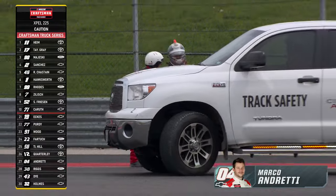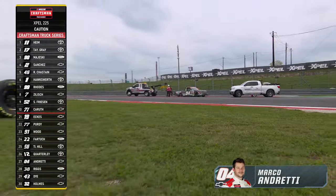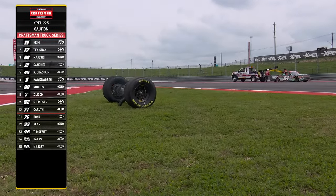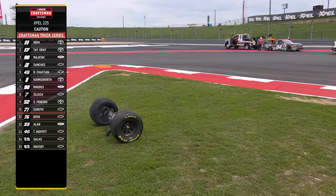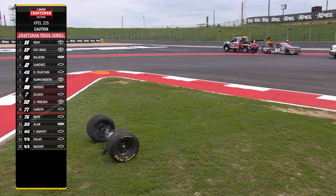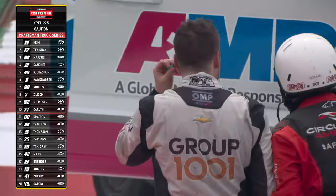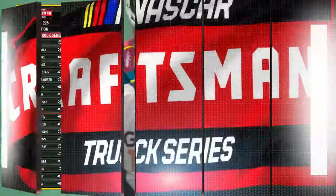He's had some strange things happen to him in his truck races. Track officials got that wrecker right there, right away. Great work by them. Going to have another wrecker to get that rear end housing. This was Marco's first truck race of seven scheduled. He's also running a lot of the ARCA Menards series races. That's what a complete rear end housing looks like, if you haven't seen one lately. Wow.